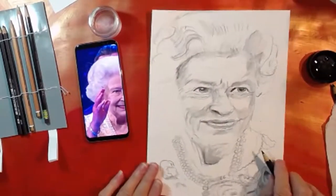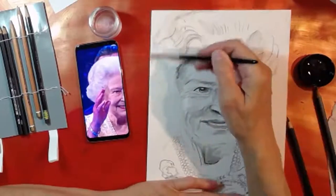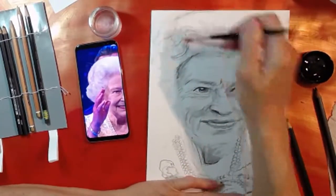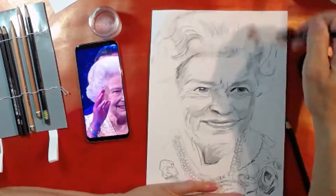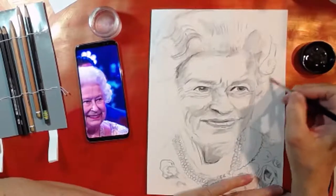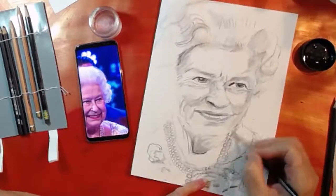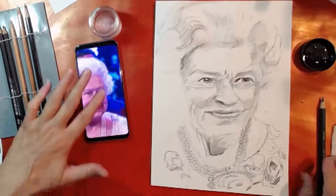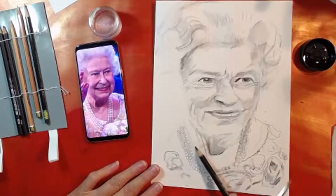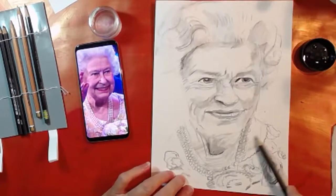I'm going to leave this area blank. And I'm going to kind of blend this. Just kind of blend it. Blend it up a little. Now, her neck area actually comes into shadow over here. So I don't want that part to be white. I just want some shading in there.